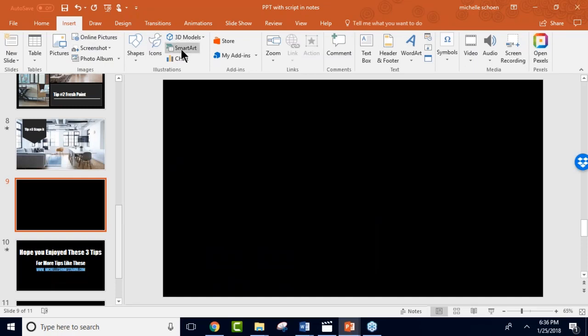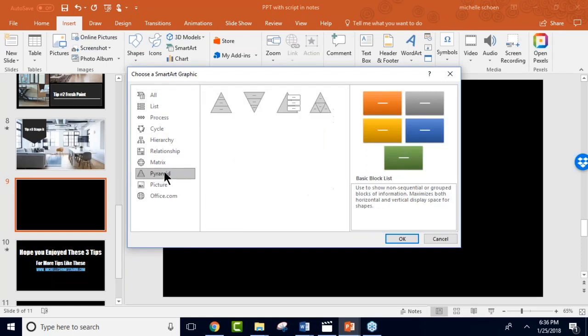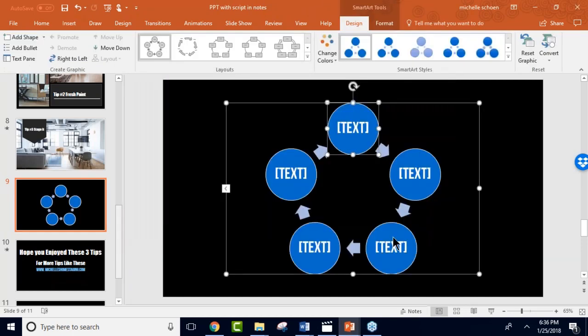Where is it? Smart art. Okay, and so if I'm showing some kind of process, I love these. There are just so many in here. If I've decided that I want to show a process, where I'm going step one, step two, step three, I might pick something like that and just put it in here.